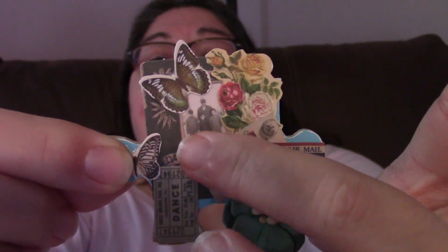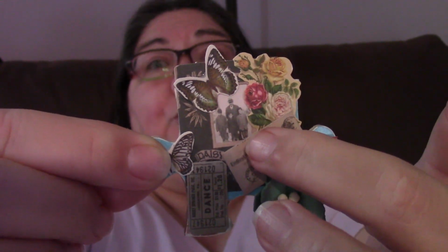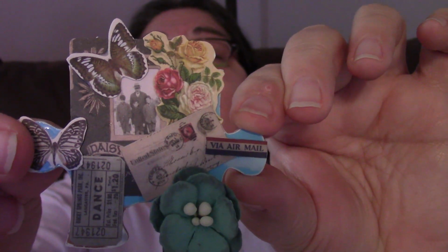The paper that I picked out at Hobby Lobby was on clearance, but it had this little photo mat and then little pictures of people that you could put in there, so I could put that all together. Yeah, I kind of enjoyed that. Paper crafting or something it's called, I'm not really sure.